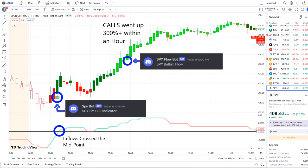And our SPY bot at 10:15 a.m. sent out a bull indicator, and from that moment forward, inflows crossed the midpoint to the upside, full strength there on 42 Vision, and call options went up 300% plus within hours, guys.